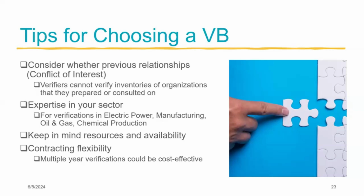Keep in mind also resources and availability, both yours and the potential VBs. Particularly during certain times of year, some VBs may be more or less available to conduct verifications if they also verify inventories for other mandatory reporting programs, such as the California Air Resources Board, Mass DEP, and various other Canadian states and provinces that have their mandatory reporting programs. Some VBs also have larger teams that may be able to provide more resources as well. And finally, it's important to build in some flexibility to the extent you can with the contract. You might be able to do a multi-year contract with the same verification body, for instance, and that could be a cost-effective solution.